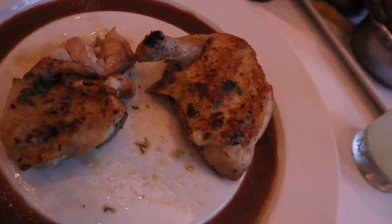This is my chicken. I'm already cutting into it.